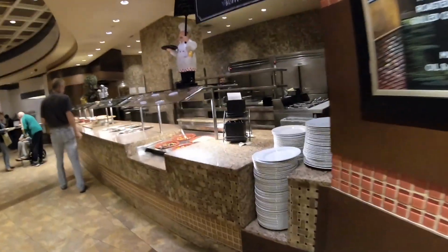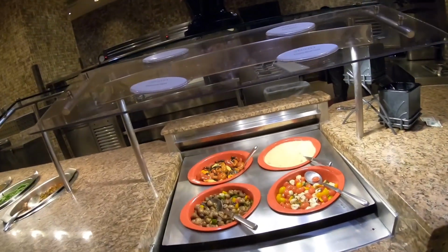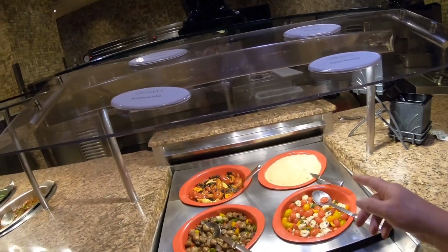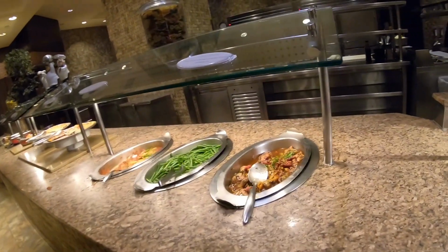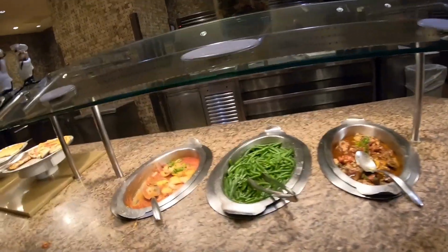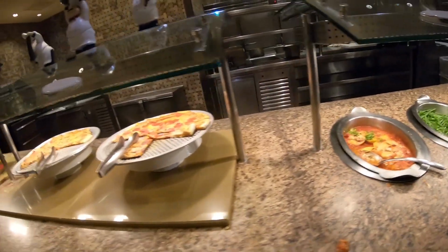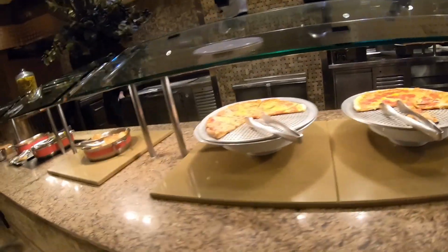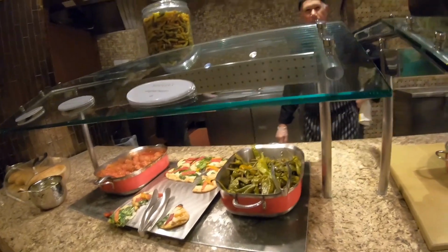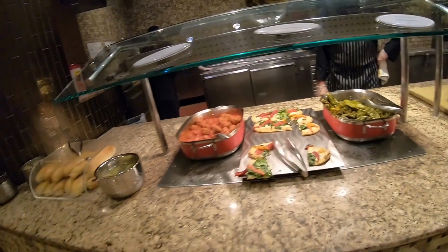and here's the Italian section, tomato mozzarella salad, mushroom salad, pasta salad, Parmesan cheese. What we got here? Chicken, artichokes and sun-dried tomatoes. That looks good. And green beans, cheese ravioli, pizza, garlic bread. Good. Let me see. Long hot peppers.